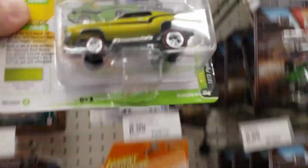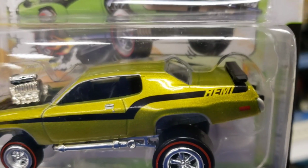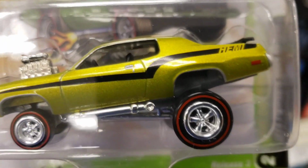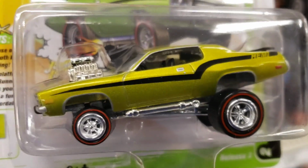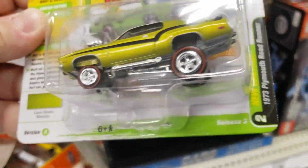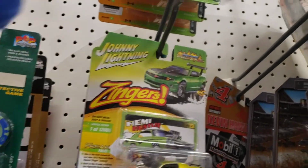Check this zinger out. Mopar or no car. Got the Hemi on the side, the red line tires, chrome wheels. Look at that beautiful green enamel. You got the chrome engine sticking out of the hood, the side pipes. This thing is sweet. The 73 Plymouth. Very cool.